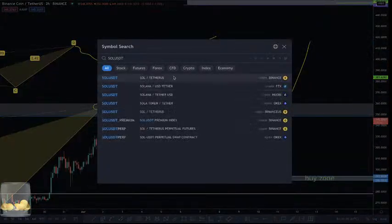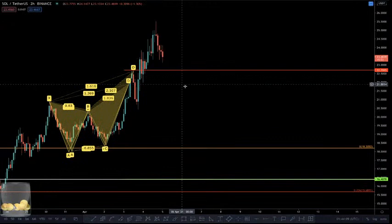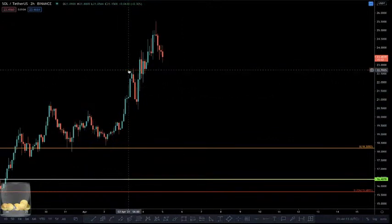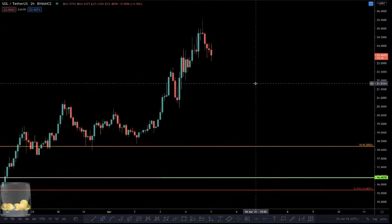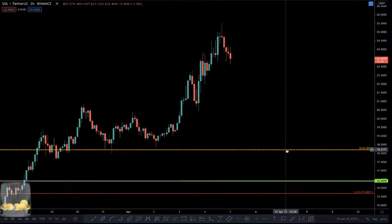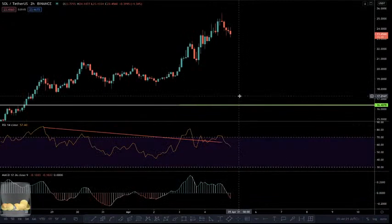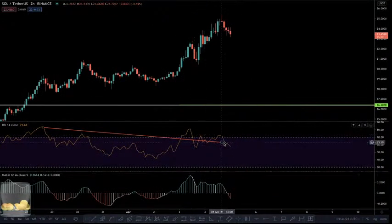SOL to USDT. SOL has been really holding up really nice. I don't understand how this thing was so strong. It just really shot through all the harmonics. So let's see what kind of developed here. This is not a good sign at the moment.